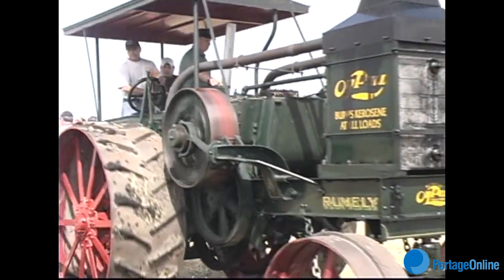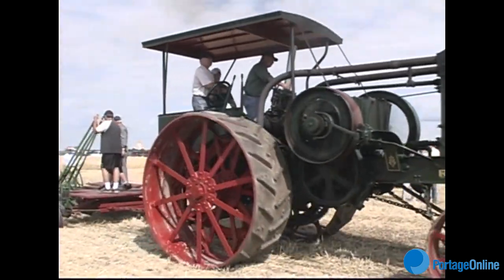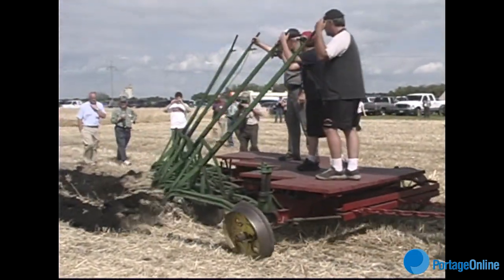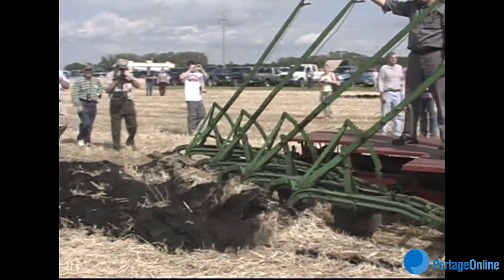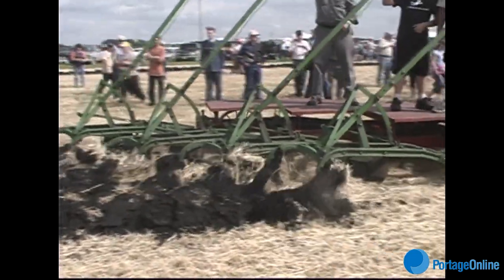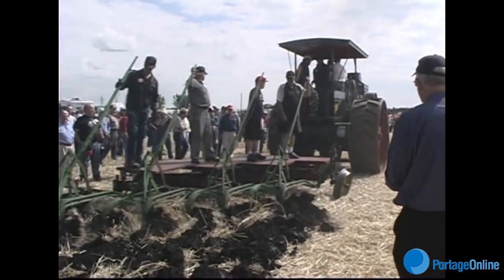This particular one right here is a 1912 Rumley Model E. They built the first Model E in 1910. They kept building them right till about 1924, with some improvements over the years, but basically the same tractor. You start them on gasoline. There's a 2-gallon tank for starting them on gasoline. You warm them up a little bit, and then you switch them over to kerosene.